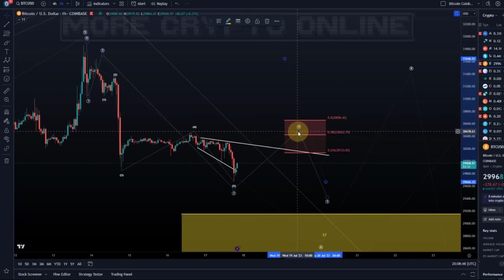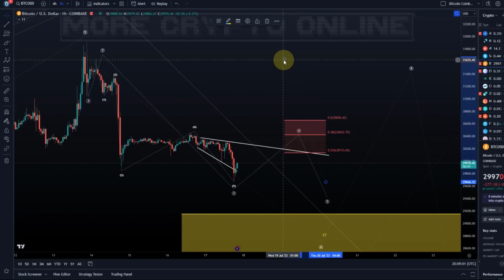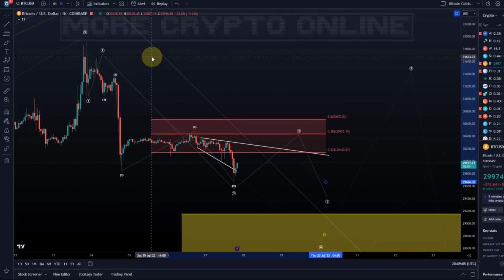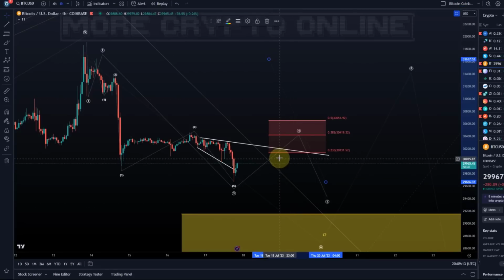But typically the wave 4 would get there, and the most likely target for a fourth wave is the 38.2 retracement, which was also hit here in this wave 4. Basically the levels are very similar. So actually the resistance area that we had on the chart earlier is basically the same one. It's drawn in different ways, but it's quite interesting that the levels still align with the one that we had before on the chart.